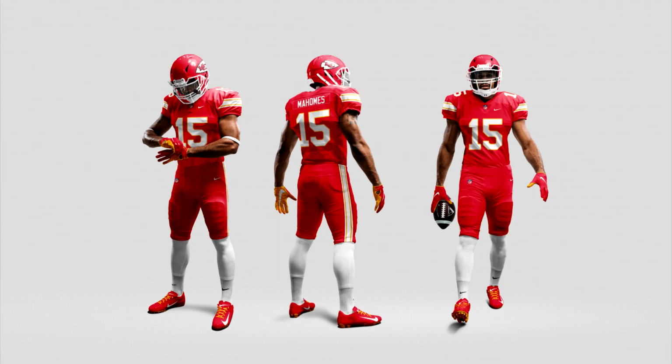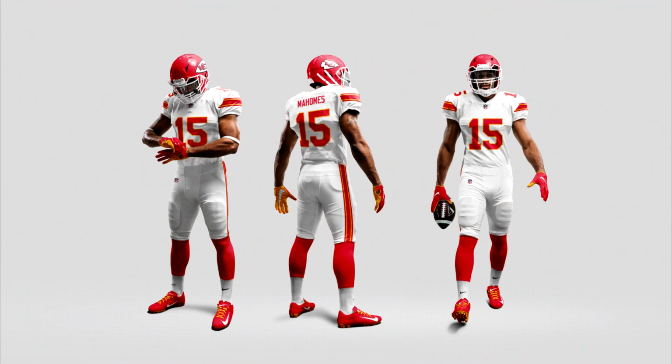For the Kansas City Chiefs, these uniforms were minorly changed because the artist thought he really shouldn't change the current uniforms. He really likes them.